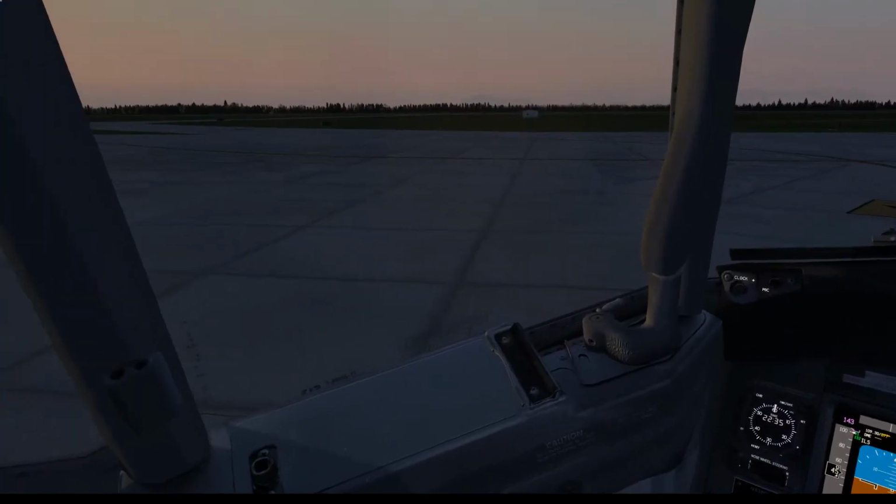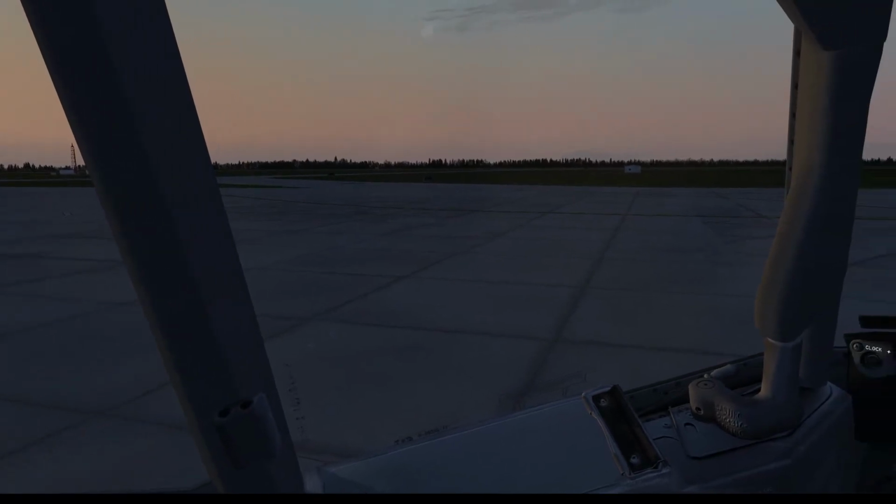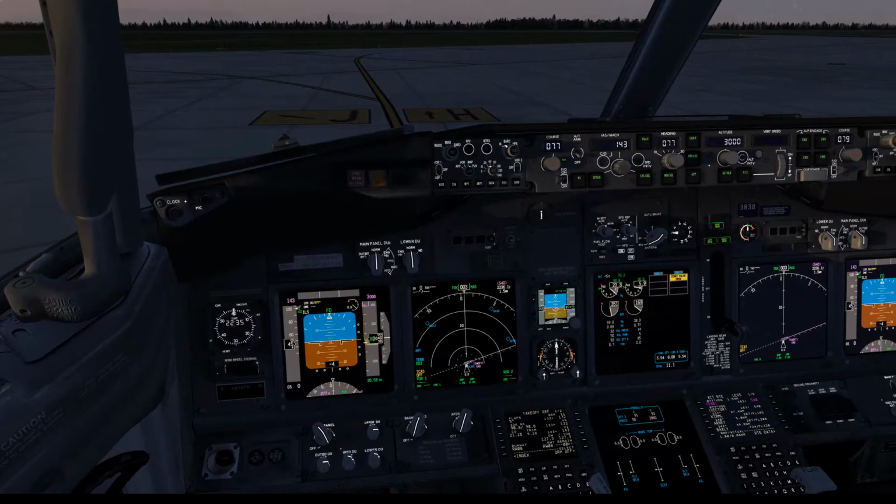We're probably going to taxi out, make the left here on Juliet, and we'll take Juliet up there, make the left on Alpha, and right on Lima to runway 8, which is over there somewhere. Tow truck disconnected. And engines are looking good.